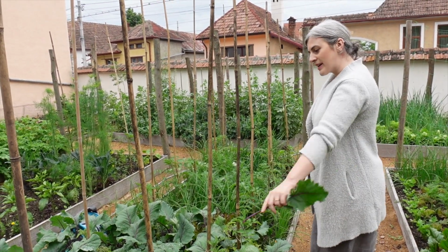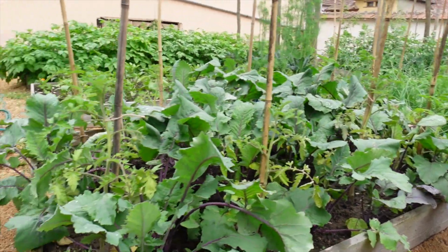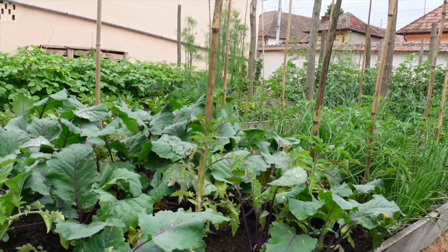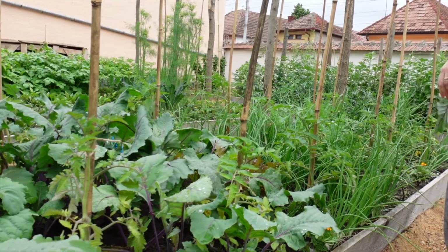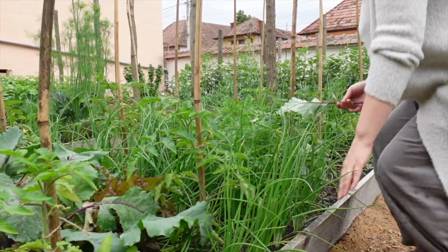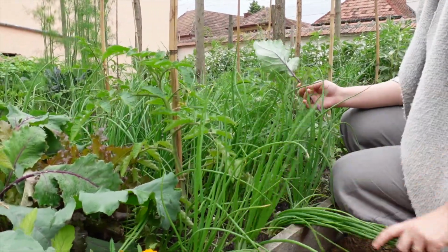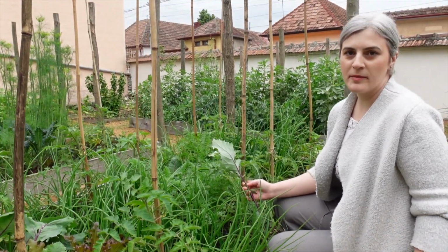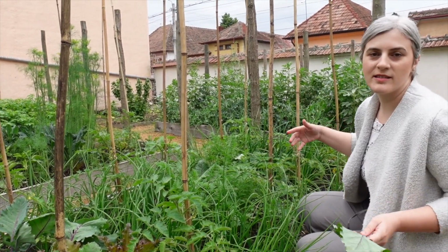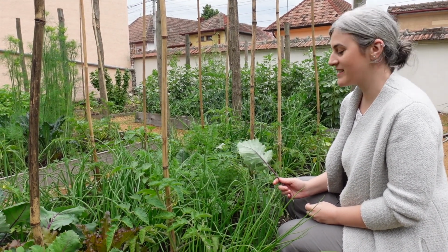Okay, so more tomatoes. I have a total of about 18 tomatoes here, and it's very crowded, as you can see, but eventually we will pick all these bunching onions, because we've had a million bunching onions this year, because last year we didn't have a lot, so this year we went a little crazy, as you can see. But we eat onions every single day, so yeah.